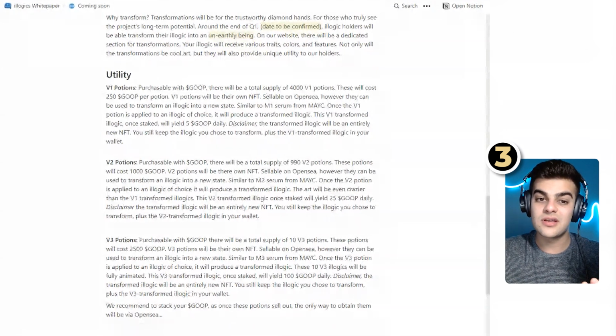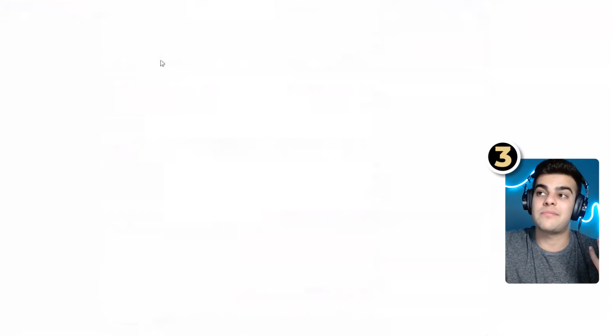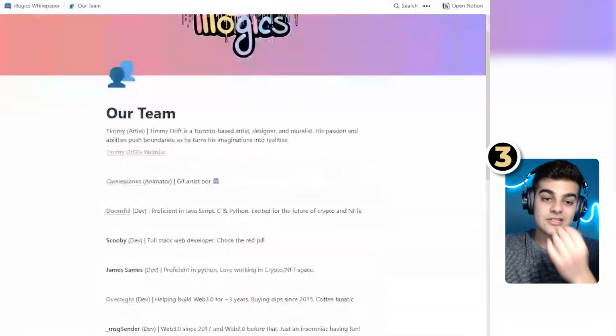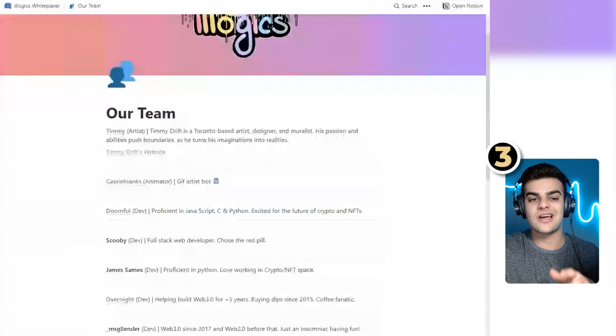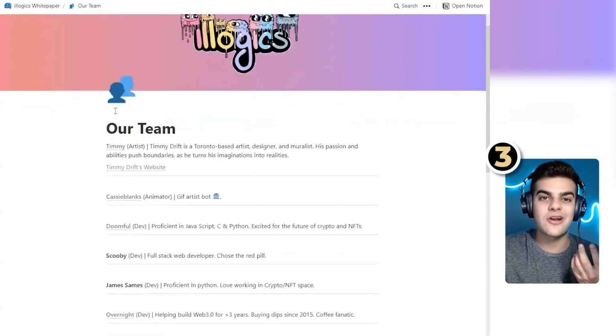Let's look at the team, because this is a pre-mint project and a lot of times they're not doxed or it's a shitty team and they're just promising a lot. But we can look at their team because they have an entire white paper. You can go through their Notion and look through their white paper. But first of all, it's created by Timmy Drift, who's a Toronto-based artist, designer, and muralist. And if you look at their cool NFTs, he actually does murals with spray paint and paint on the walls. So that's kind of inspired the art.